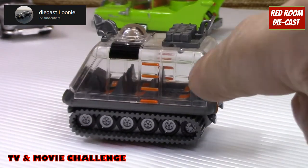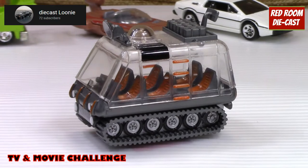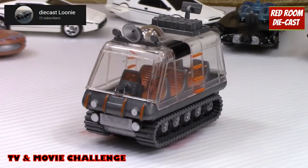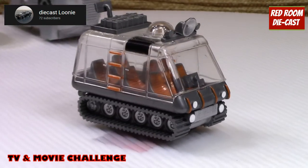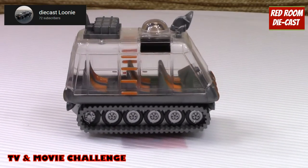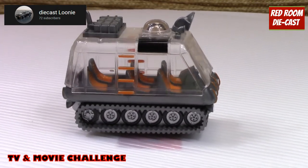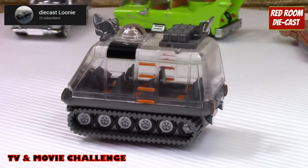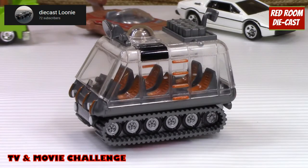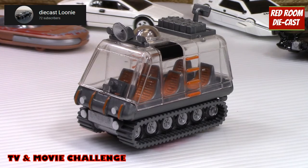It would have been nice if they did a bit more relief painting on the canopy or the bubble itself, but with it being see-through the way it is, it's actually very nicely represented with all its kit and gear, and the interior is very well done. These are hard to find now for some odd reason, but again, the chariot from the original Lost in Space is one of my all-time favorite vehicles.